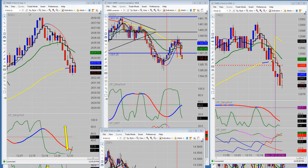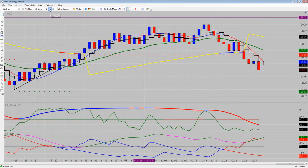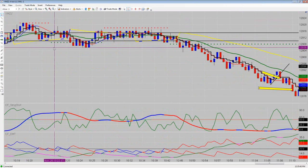What else did we trade? Soybeans, crude oil, and the YM. I'll show you the YM trade. Note that these are all 4-tick range trades. All the trades I took this morning were on a 4-tick range chart.